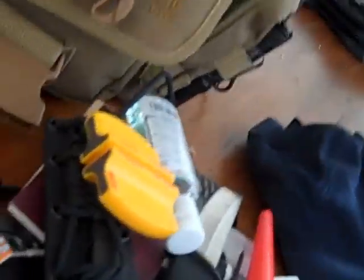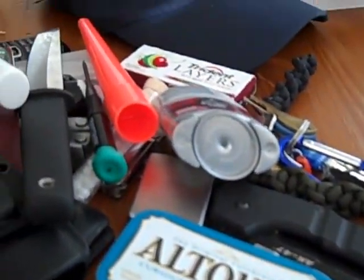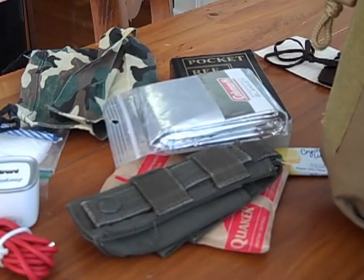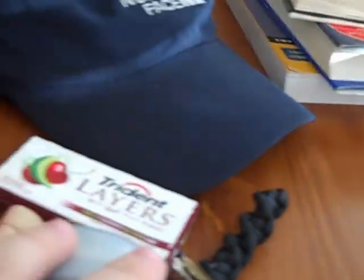Oh man, I've been holding the camera sideways like this whole time. Well, sorry, I'm not gonna do it again. I'll go back and see how long I was holding it sideways. But anyway, sorry about that.